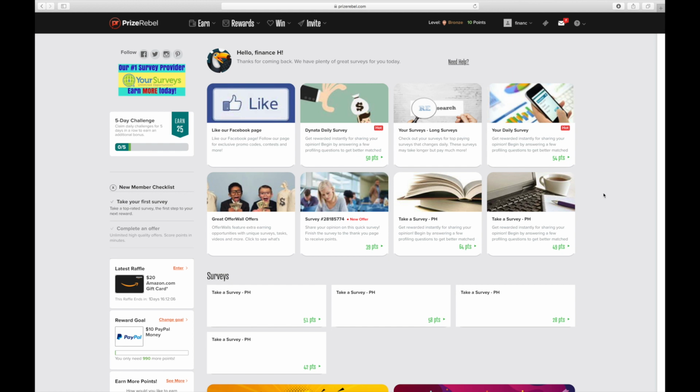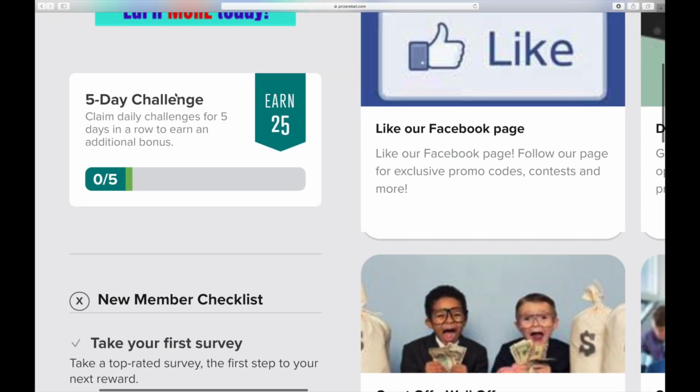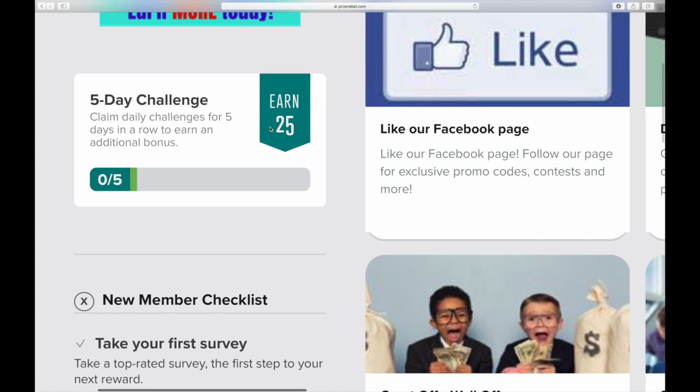But now, an additional feature that I enjoy about this website is the fact that the more active you are, the more chances you can generate even more profits. As you can see here, if you log in to your account for 5 days consecutively, and you actually complete surveys and are active on the platform, you will get an additional reward of 25 points.